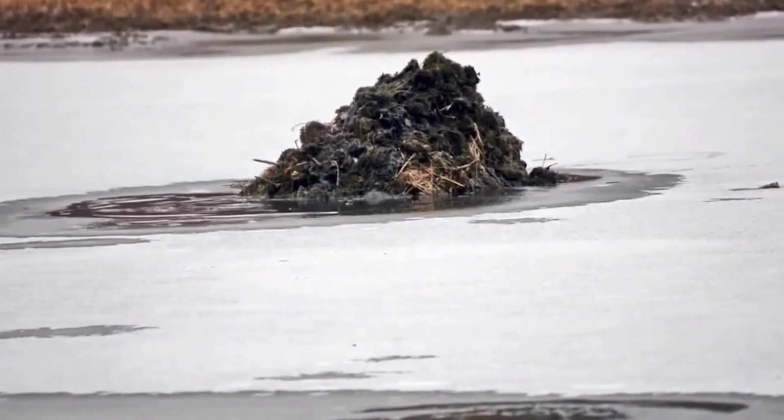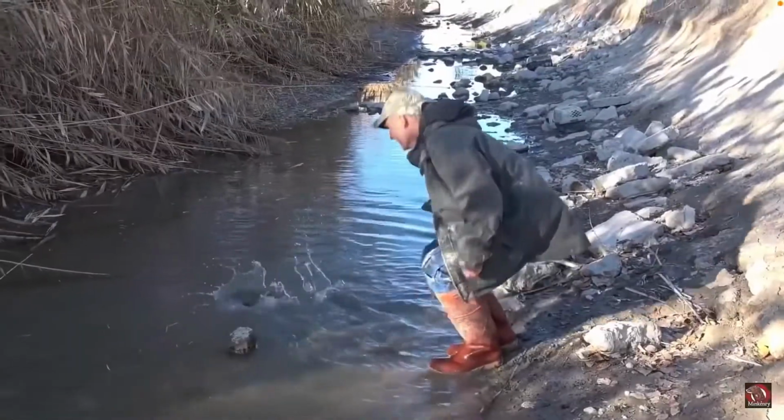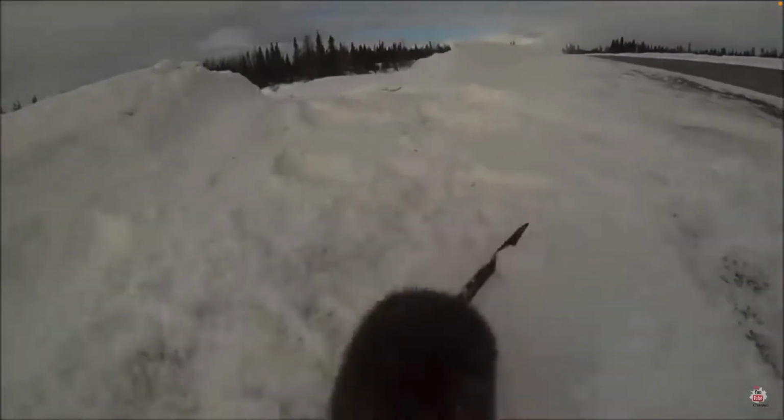However, it's best not to get close, as muskrats have very sharp teeth that they aren't afraid to use and have been known to seriously injure pets and people.